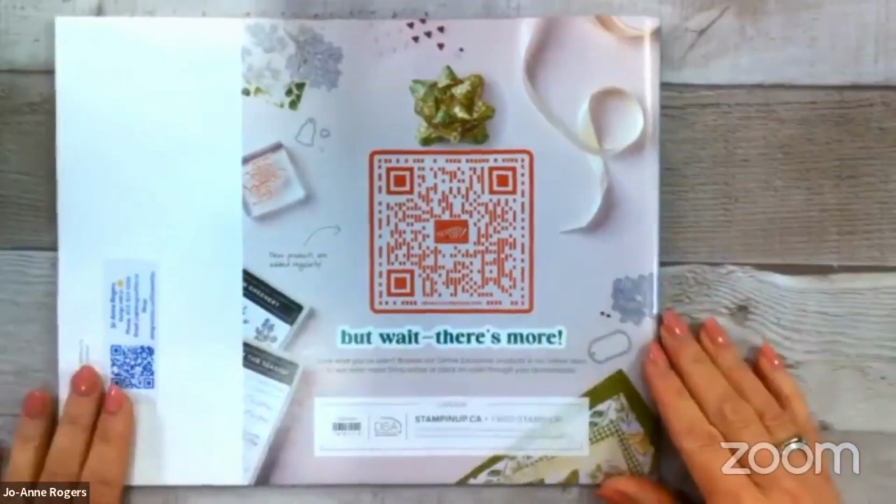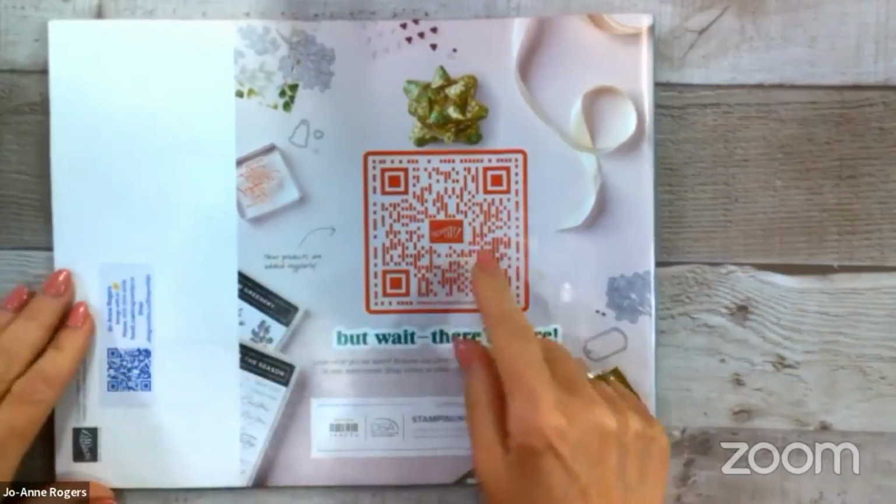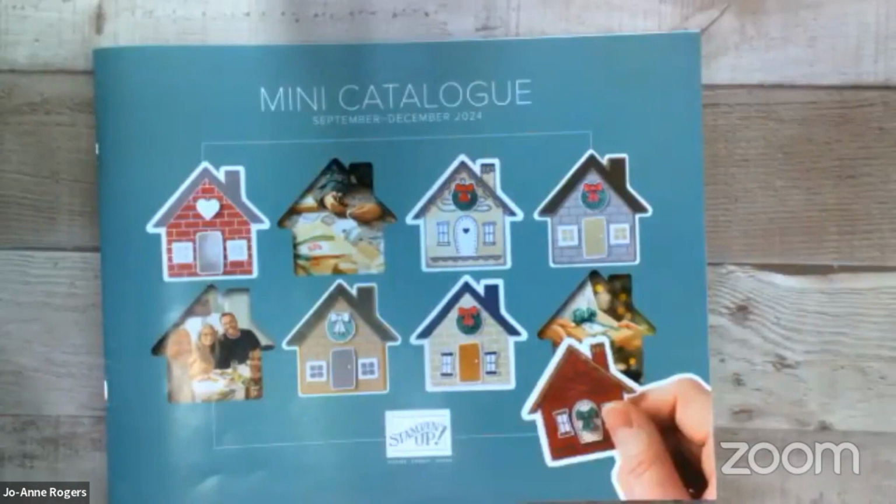That's where there's additional items like the kits, the online exclusives, things like that, designer tags. Our deckled circles are there. There's a bunch of things that if you don't know where they are, check online, and this code will take you there. Okay, so I want to share, I'm going to remove the spotlight and I'll bring myself back.